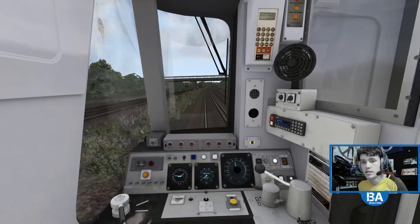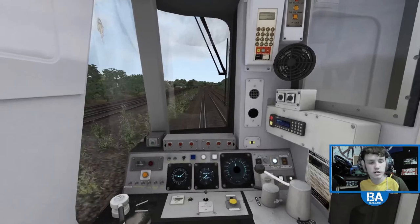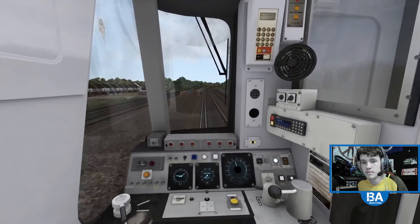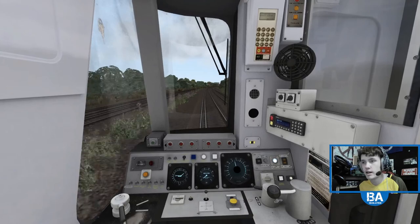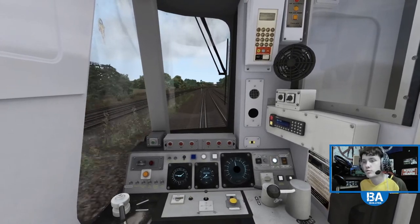Oh, on TSW2 BML, we will have at least 450 services. Awesome, Mr. Quicko. Fair enough, King Carrot. Yeah, we're going to go all the way to Brighton. So we'll take this as far as Gatwick, and then we're going to switch over to the 387, which we'll take the rest of the way to Brighton.